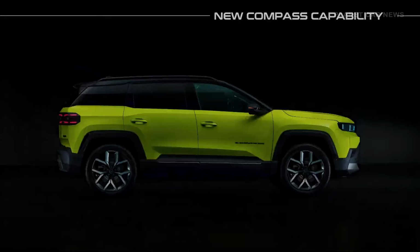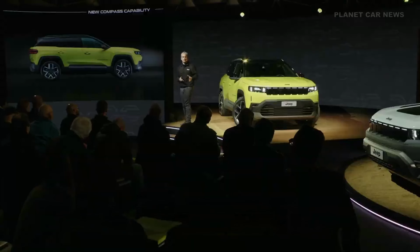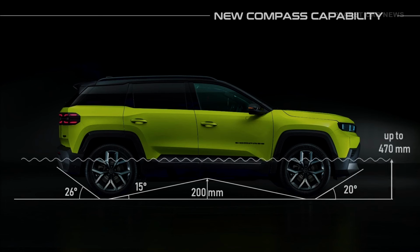So we extended capability across the range, including the front-wheel drive version, which will also be 100% capable. The new Compass has a ground clearance of up to 200 millimeters at battery level, an approach angle of 20 degrees, a breakover angle of 15, and a departure angle of 26 degrees, and up to 470 millimeters water fording. We managed to achieve this by working on vehicle architectures, shortening the front overhang by 20 millimeters and the rear overhang by 30 millimeters, while raising the vehicle from the ground.